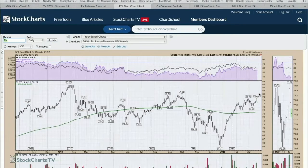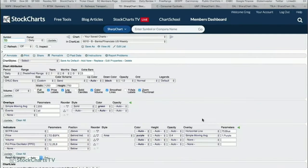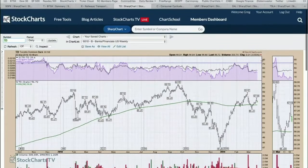I'll just show you some of the Canadian charts. They were a little bit stronger trying to get through their 200-day, but look at what's going on here. Stuck right at the 78, 79 resistance level. Having trouble holding it, and they're giving it back today. TD is one of the bigger banks in New York in terms of physical presence, and this one is making lower highs as we head into the Fed meeting.